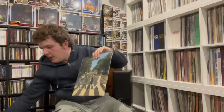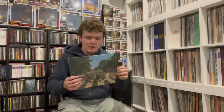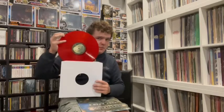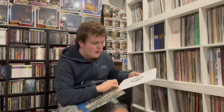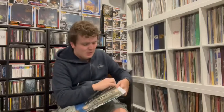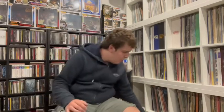This is a copy of Abbey Road, as you can obviously tell. This is manufactured and distributed in Australia. This is an Australian pressing, and it's on red vinyl. This sounds good. It's real cool. This was done in like 2008. Pretty sweet. Boom, boom, boom, boom.